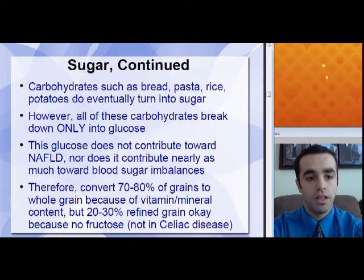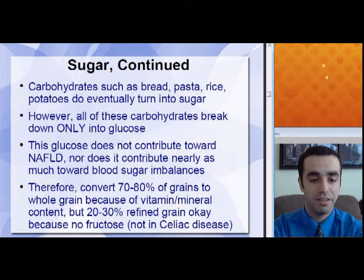So let's talk about carbohydrates in general and not sugars. Bread, pasta, rice, potatoes, etc., grains, they do all break down into sugar. However, if you keep breaking them down, your final end product only breaks down into glucose, as opposed to in sugar, you're breaking down into half and half. You're breaking down into glucose and fructose.